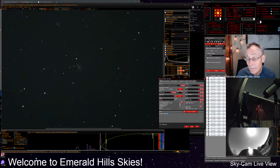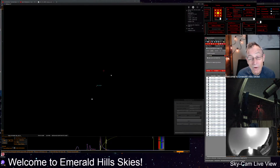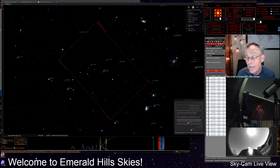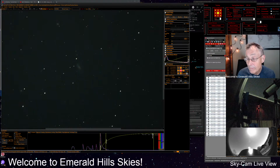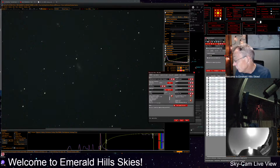4654. Oh, they don't have a picture of it. Bummer, we should add it to Stellarium. It has been proposed that NGC 4654 interacted with its neighbor, the spiral galaxy NGC 4639, about 500 million years ago. It's a long time.